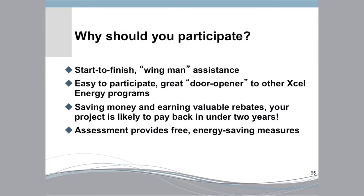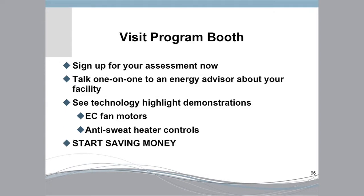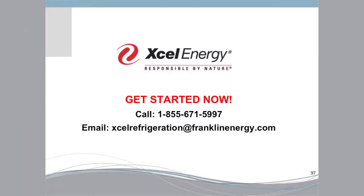Again, easy to participate, a gateway program. It's a great door opener. If you haven't participated in many other programs before, this one is very easy to get started with. Again, visit our program booth. We'd love to hear from you. After we provide the assessment, you're saving energy immediately with some of the direct install materials that we provide. So again, stop by, see the technology demonstrations, and we look forward to working with you.